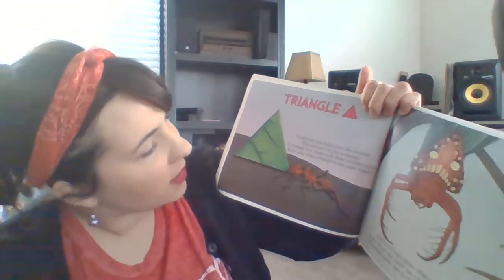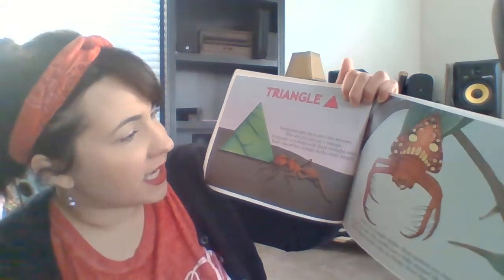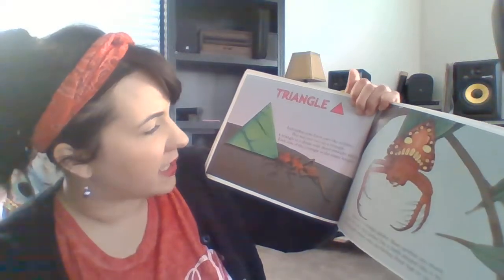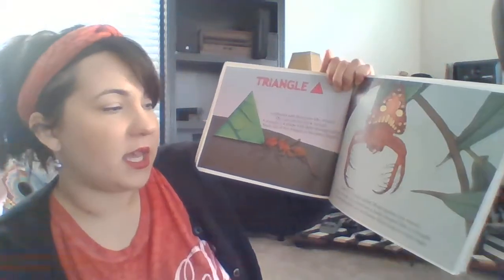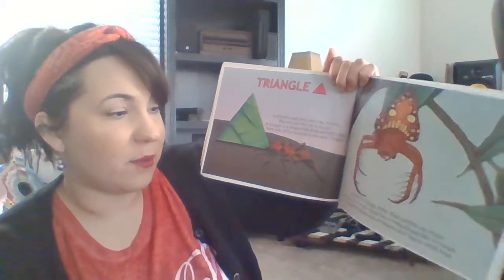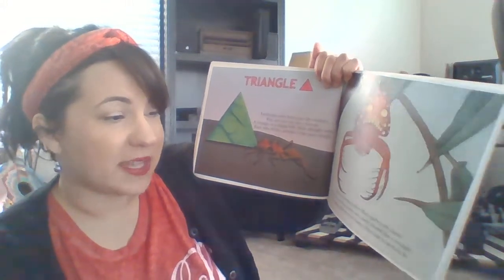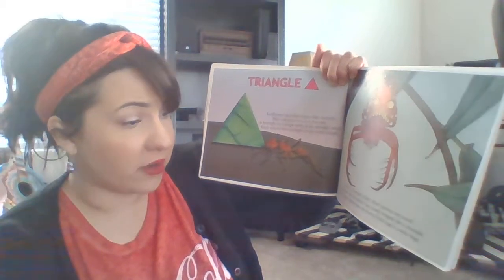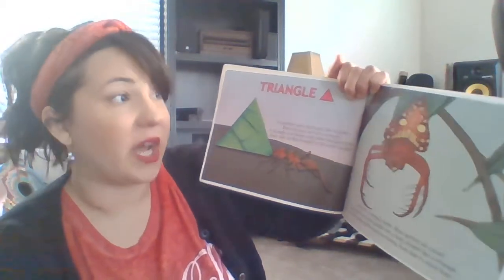Triangle. Leafcutter ants have jaws like scissors. This ant just cut out a triangle. A triangle is a shape with 3 straight sides. Each side of this triangle is the same length. Here is a triangle spider. Most spiders are round. As you can see, this spider has a body shaped like a triangle. The triangle spider uses its thorny front legs to catch bugs.